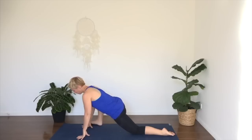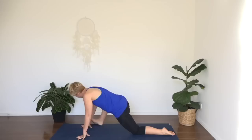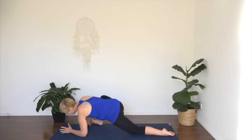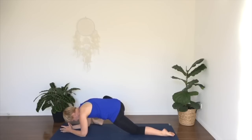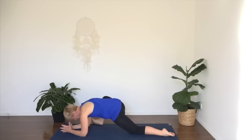And breathing into it. Each time you inhale, imagine this area filling with energy. And as you exhale, imagine all that energy leaving. So any tension in this area, any pain, anything you're holding on to, any negative energy or emotions, let it go. Roll onto the outer blade of this right foot. Maybe come down to forearms if that feels good. You can even take a gentle rock from side to side if that feels good for you.